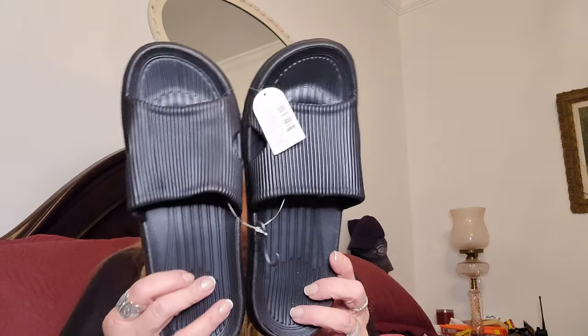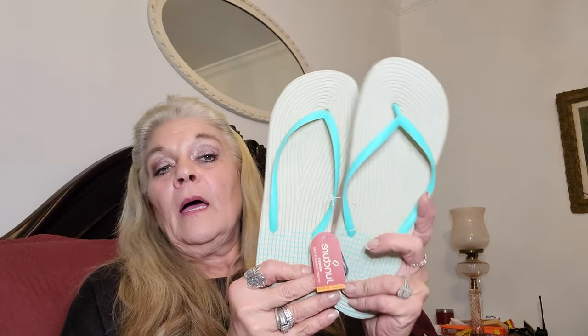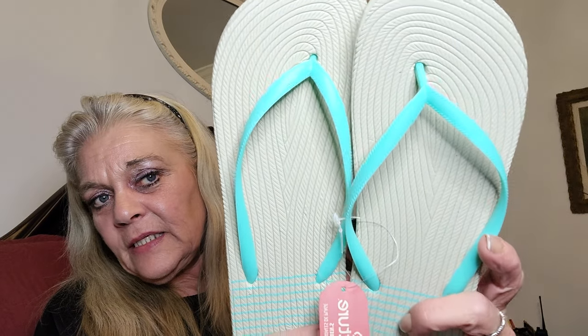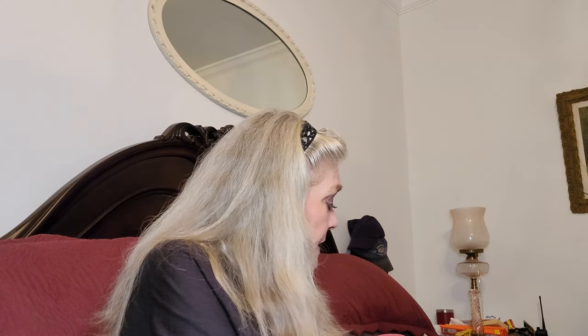And then I got a pair in the black, which I really like. I already have the pink ones, so I didn't get any more of those. I couldn't find any anyway, so. And then I got another pair of the teal-colored flip-flops. And then I got this pair. Actually, I really like these. These are classy looking. I like these. 11, 12, extra large. Alright. And then hubby picked up some of this B&B Fresh Scent.